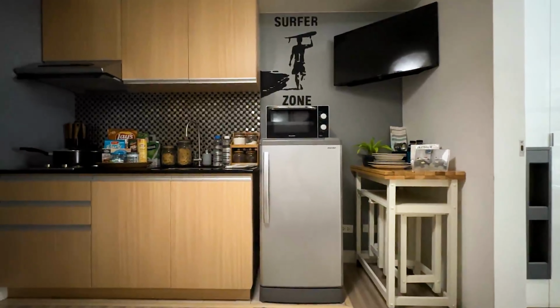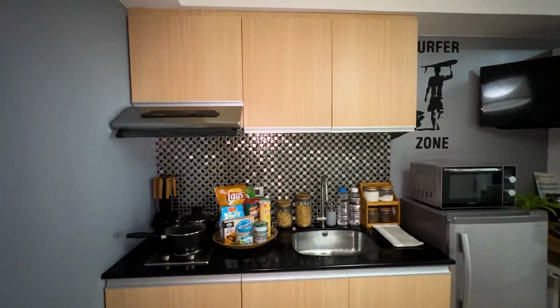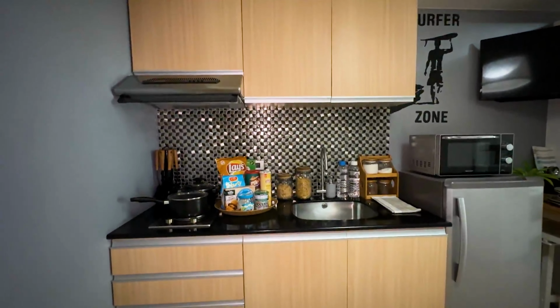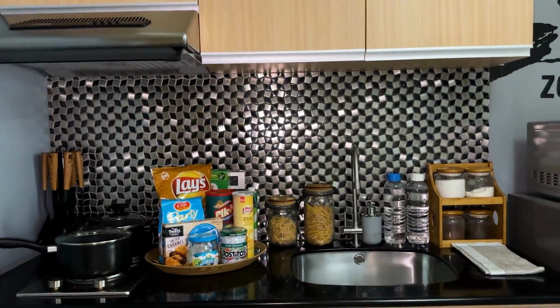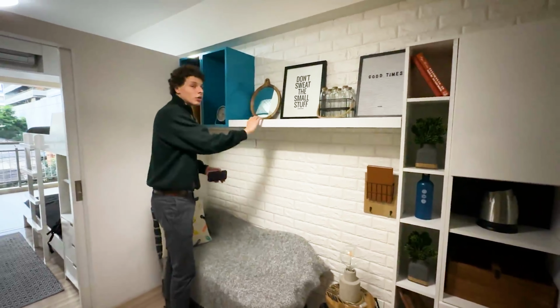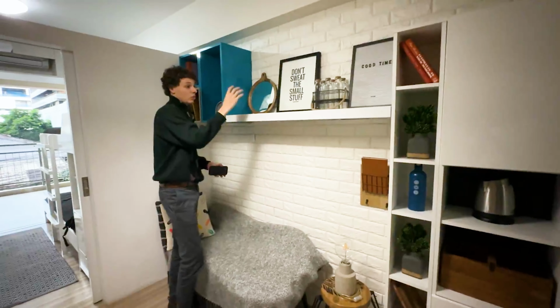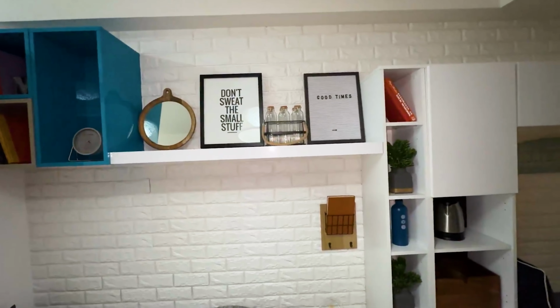Why? Because although it's small, it's actually very useful. Why? Because it keeps you at a low maintenance level. It's easy to clean, it's compact, and pretty cute if you ask me. If you choose to go with the idea of the small couch, up here you can put some shelving where you can put your family photos or whatever you please to add.